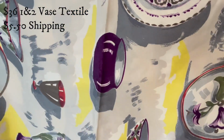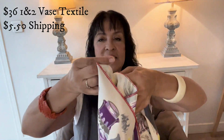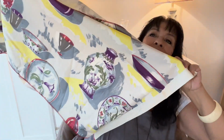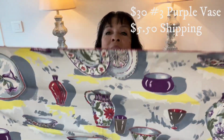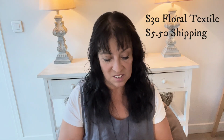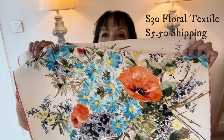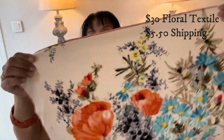So this one is very similar pattern, right? Beautiful gray, it's much bigger. And it almost looks like it would be for a long hallway table. And then there's this one, which is about the same length. And then we have this one, which is just this beautiful one with just these glorious daisies and poppies. And what are those? Some kind of other little yellow flowers. And it is just a square piece.